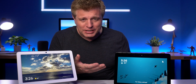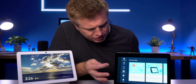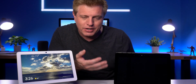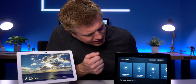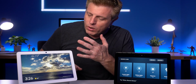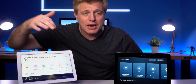With the Echo 2nd generation, you do a swipe over and that'll give you options where you could then select your smart home, and that's going to then bring up another menu and you can access stuff there. And you could access individual stuff, recent things that have been used, and then select all your different items there.